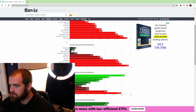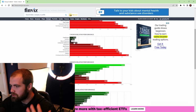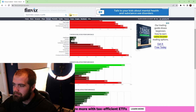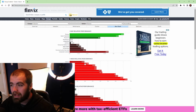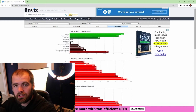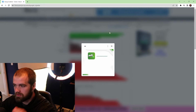As we continue to scroll down here, you'll notice the 1 month performance. We have healthcare, utilities, and basic materials. Energy is all the way down here, so maybe we're looking at a possible reversal within the next couple of days for energy, starting to get a little more buying pressure. So I always like to just keep this in the back of my mind so I understand what sectors are performing well.